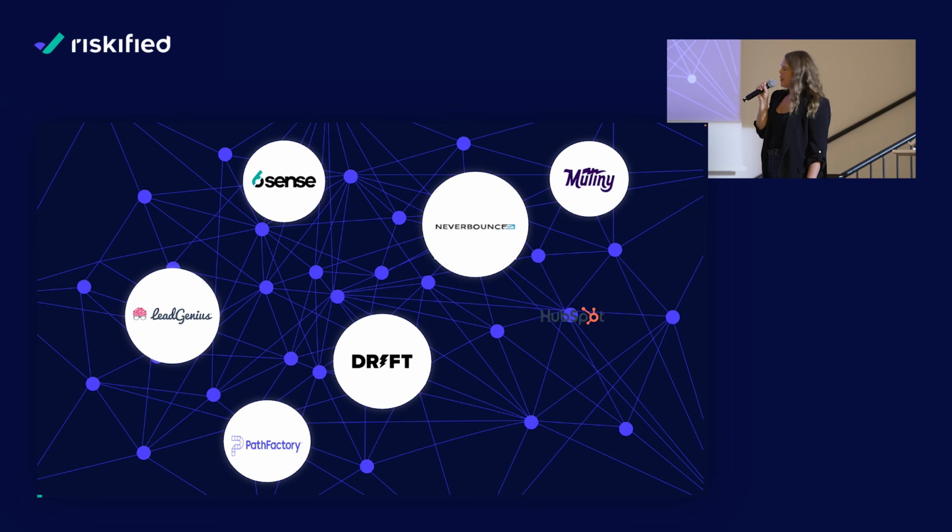So I'll just run through with you some of the technologies that we currently use. We're using Lead Genius for lead enrichment. We have 6sense to help us with a predictive model, NeverBounce to check all of the emails to verify them, Mutiny on our website for an experience, HubSpot obviously as our marketing automation tool, Drift and PathFactory.